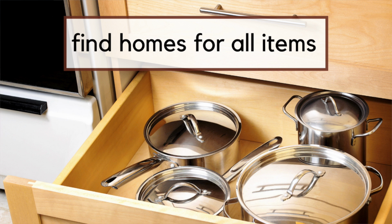Step number 3 is to make sure that there is no homeless clutter. Every object deserves a home and deserves a clear place where it belongs. When we have a home for every item, it prevents us from leaving our stuff around and just letting stuff get junky.